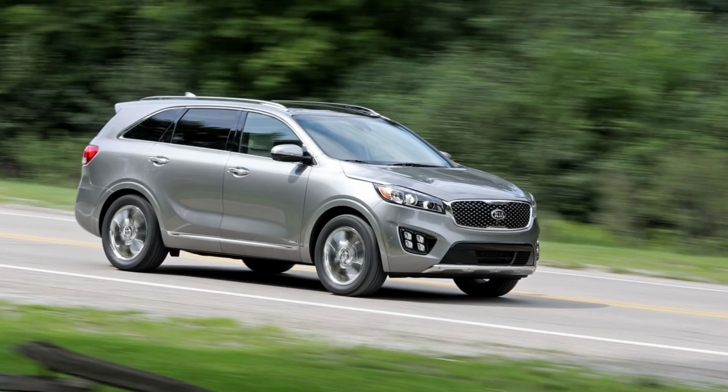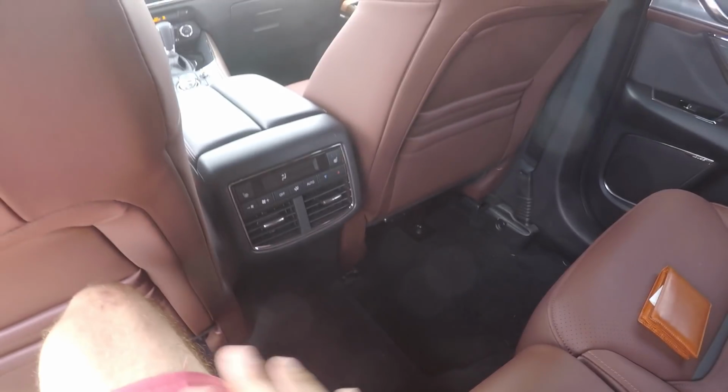I mean, a Honda Pilot is a huge car. A Dodge Durango is huge. I mean, the only car in this segment that I can think of that is smaller in dimensions than this car is like a Kia Sorento. I don't even know how that car is a third row, but it's sufficient for me.